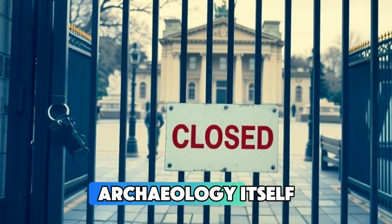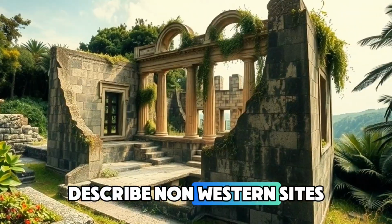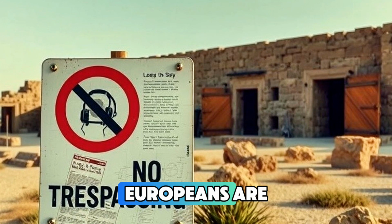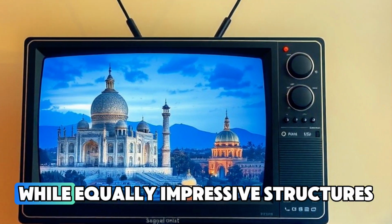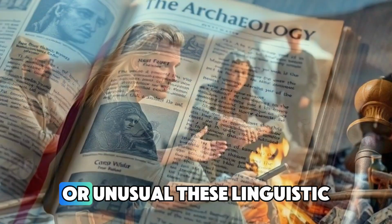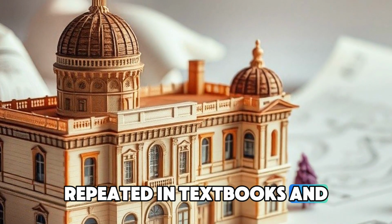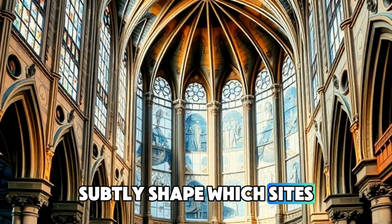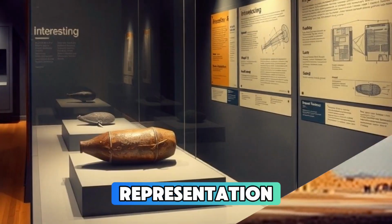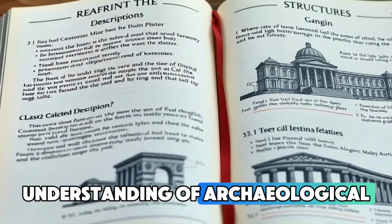Even the language of archaeology itself can diminish certain achievements. When Western archaeologists describe non-Western sites, subtle biases often creep in. Structures built by ancient Europeans are architectural marvels, while equally impressive structures from other cultures might be described merely as interesting or unusual. These linguistic choices, repeated in textbooks and documentaries, subtly shape which sites we collectively value. Experts increasingly recognize that media representation plays a crucial role in shaping public understanding of archaeological significance.